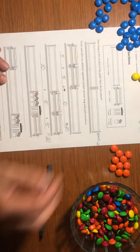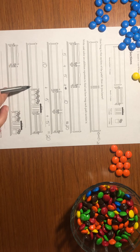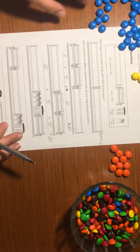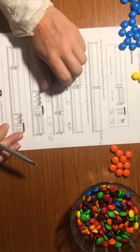The next one gets a little trickier and starts incorporating our trash cans. So the first thing that we have is a piece of fence. We know that that's 10 steps. So I'm going to grab my 10 blue M&Ms to represent it.